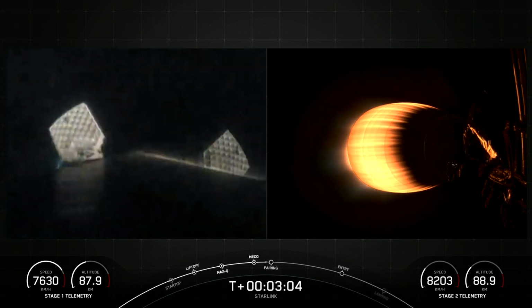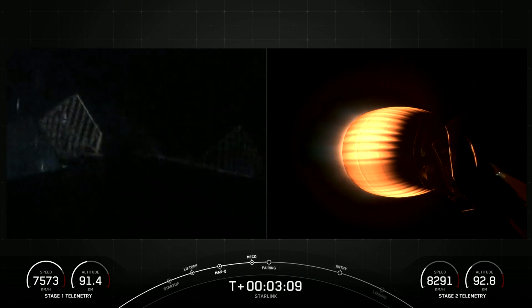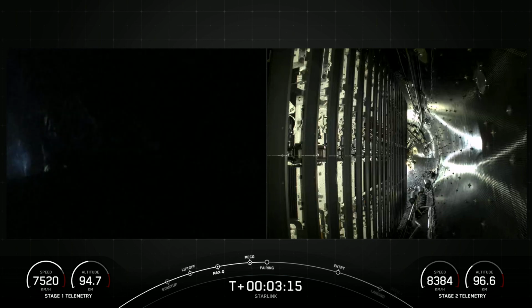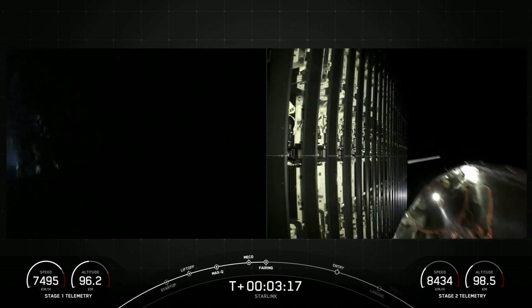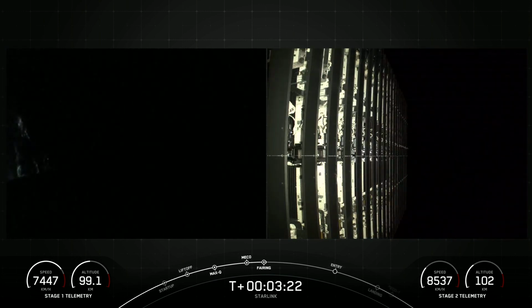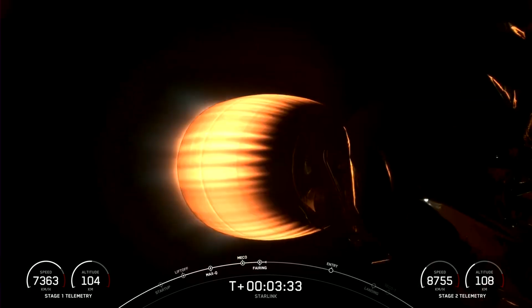That is the first stage, extending the grid fins on the left-hand side of your screen, and second stage on the right. Fairing separation confirmed. Beautiful view of those 2 fairing halves separating and falling away from the second stage, exposing our stack of Starlink satellites. We will be attempting to recover both fairing halves using our recovery vessel, Doug. Both of the fairing halves that supported today's mission are flight proven, with one half flying for its 8th time and the other for its 10th.